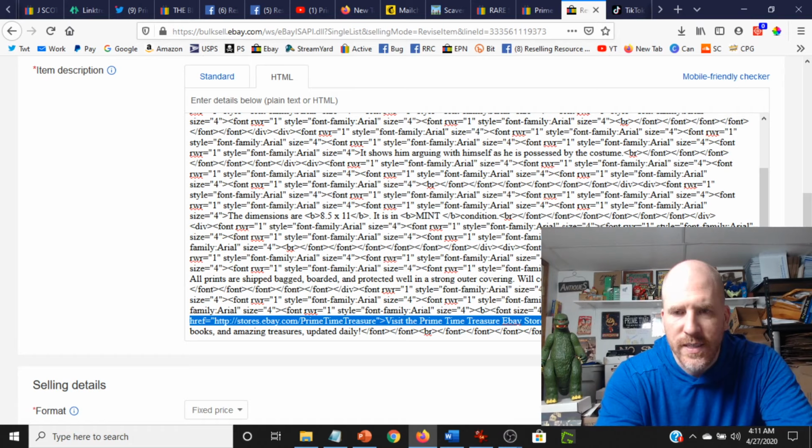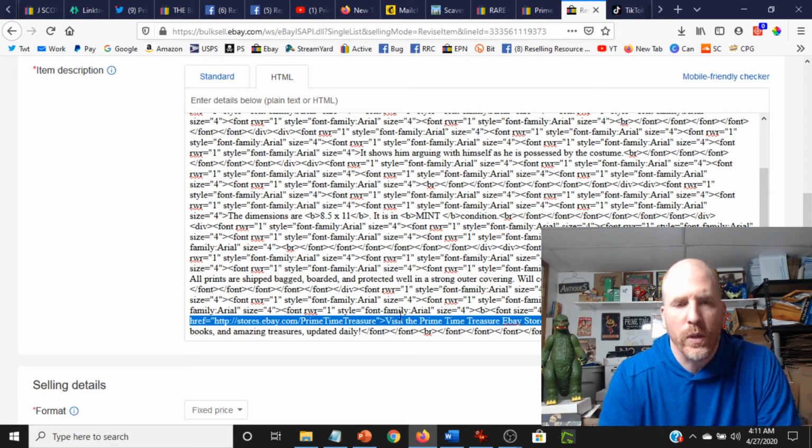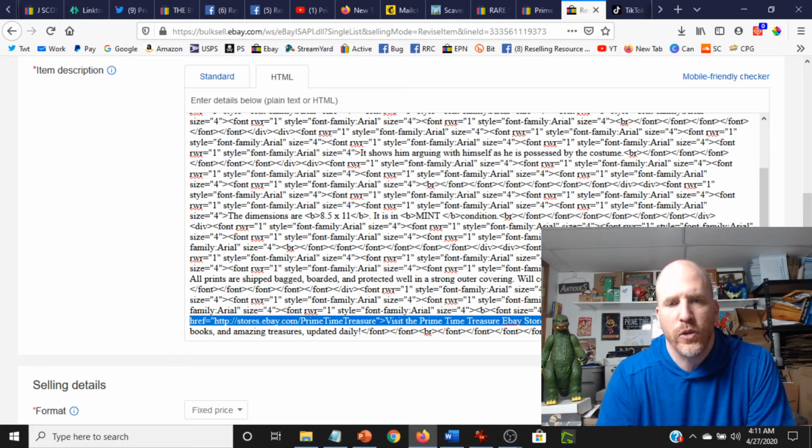You can see here it says AHREF. That's the reference to the link, and you could put in any link you want. For me, it says stores.ebay.com/primetimetreasure. Then, once you enclose that with those little arrows, that's the text that's going to show up for that link. So the text there is: visit the Primetime Treasure eBay store.